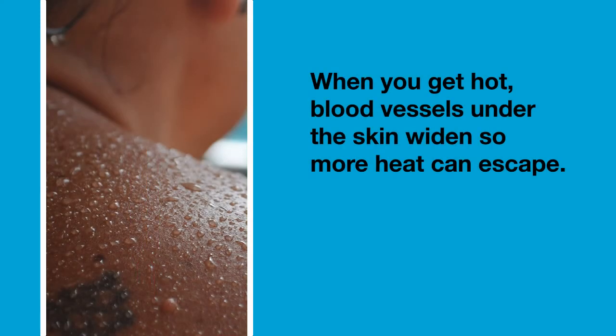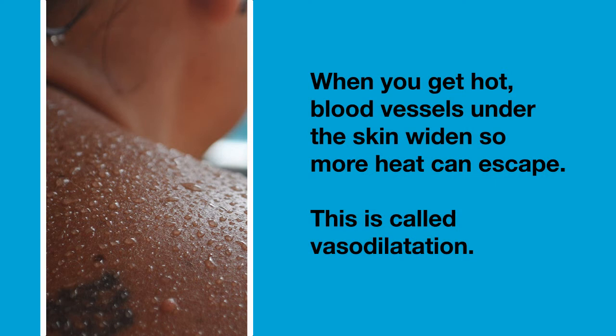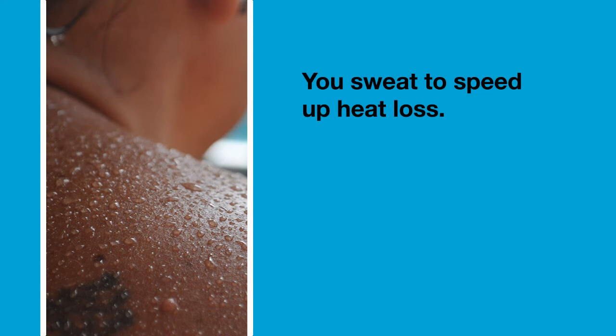When you get hot, the blood vessels under your skin widen, so that more blood can flow to the skin and it can cool down there. This is called vasodilatation, and this is why you get red when you get hot. You also sweat, which evaporates and speeds up heat loss.